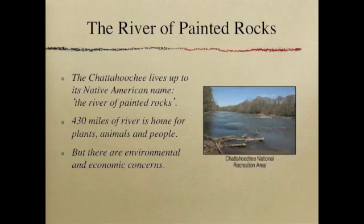The Chattahoochee, river of painted rocks, runs for 430 miles through Georgia, Alabama, and Florida. As its Indian name indicates, it is a river filled with rocks, and its banks are marked with rock formations too. Since 1978, 13 miles of the Chattahoochee that run through Georgia have been established as the Chattahoochee National Recreation Area, providing one of the finest recreational opportunities in any major American city.